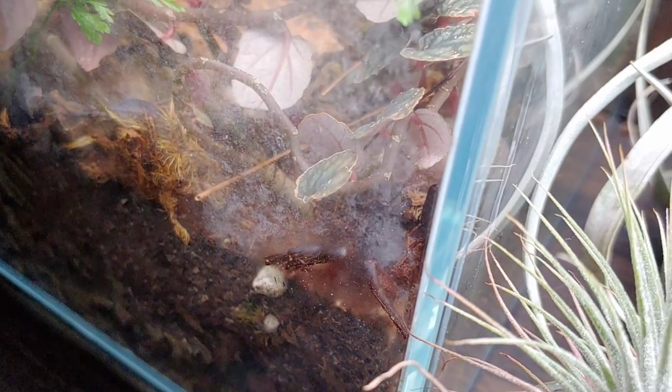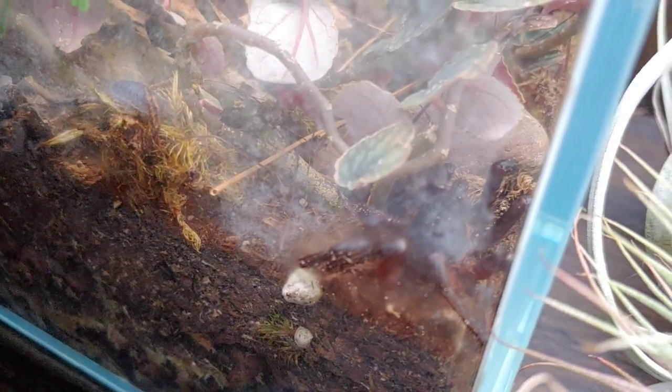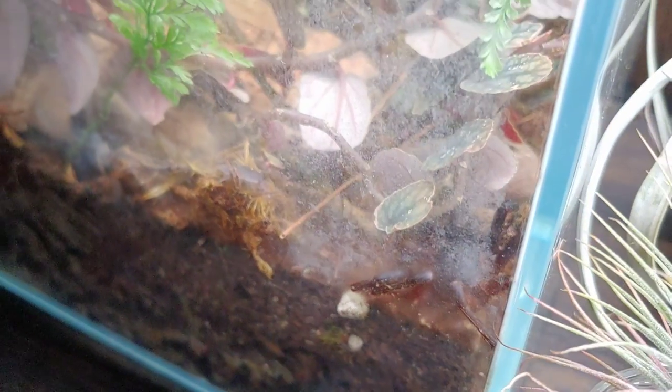See, I had a male pass away down here. And he's not going to waste because I have all sorts of isopods and springtails and snails and centipedes in here that, you know, they need that. Chitin needs to be in their diet. It's a good place to get it from.